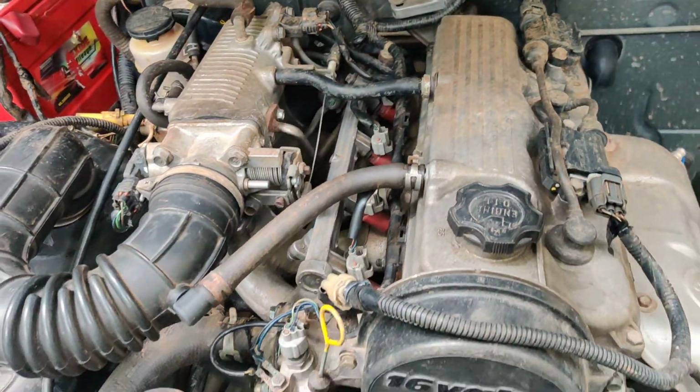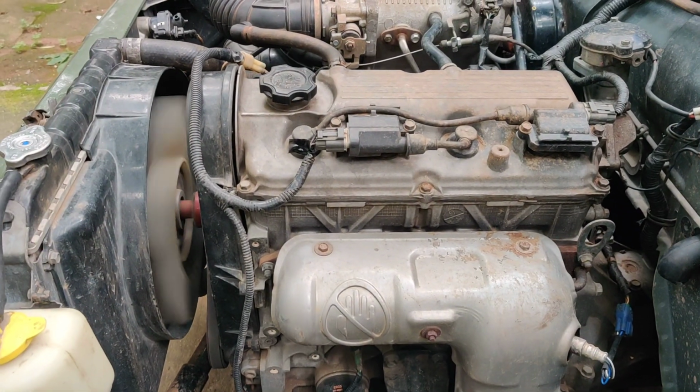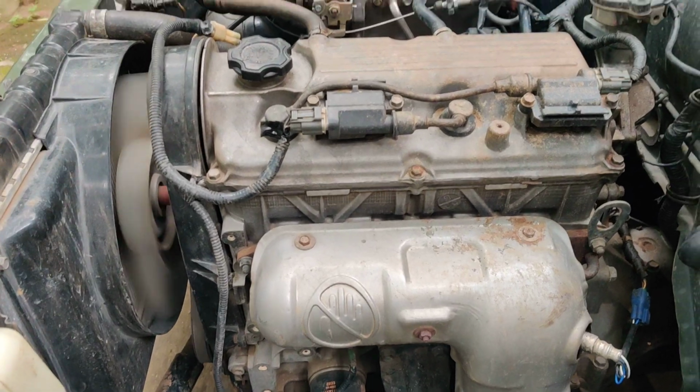So right now I'll be starting the vehicle and showing you the sound of the vehicle. So you can just have a look at the sound of the vehicle. The vehicle is very much smooth. It's in good condition.